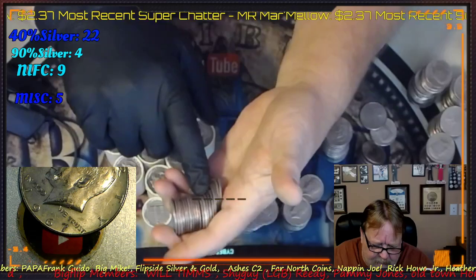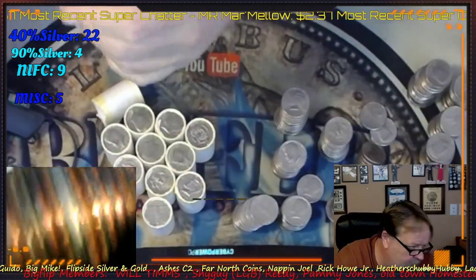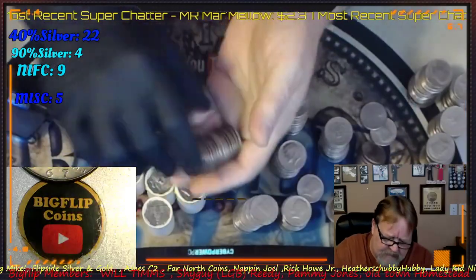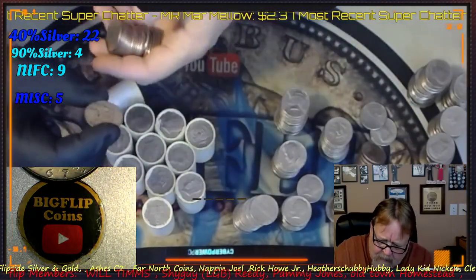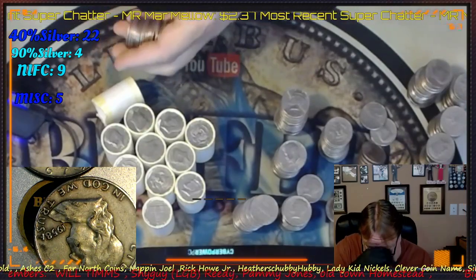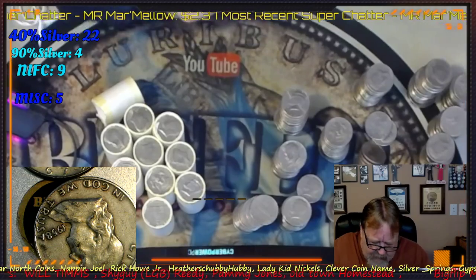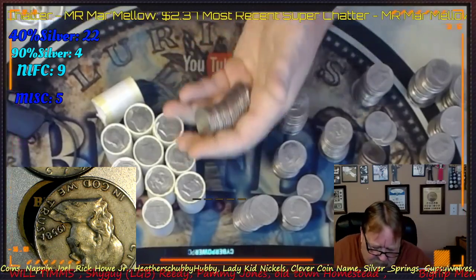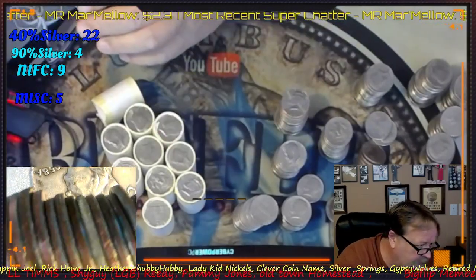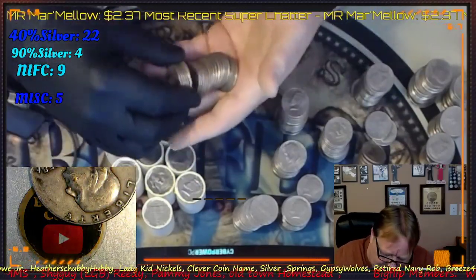It's a Benji. 90%, I'll bet you, because we found three or four right there. Let's dig it out. It is. It's a 1958. So the first box that we started on did have silver in it. We just never got to the silver. And then we had two full, there's another one. We had two full box donations, and we never made it back to this box.